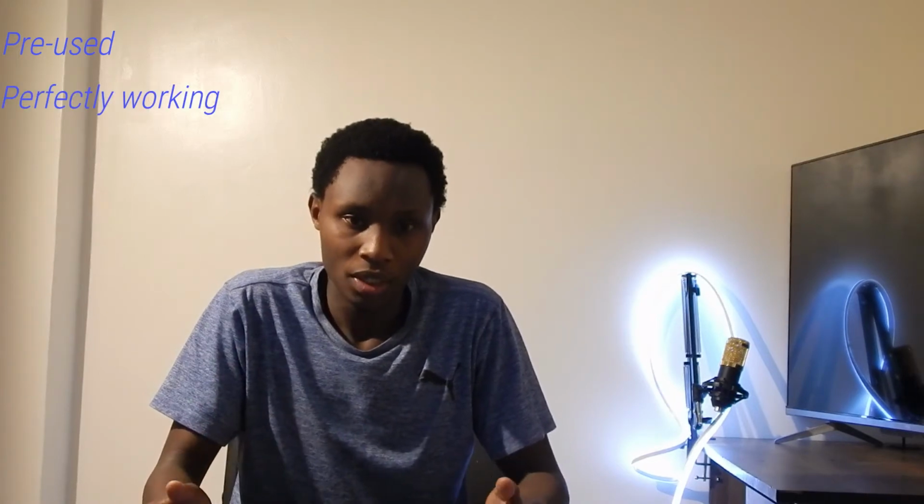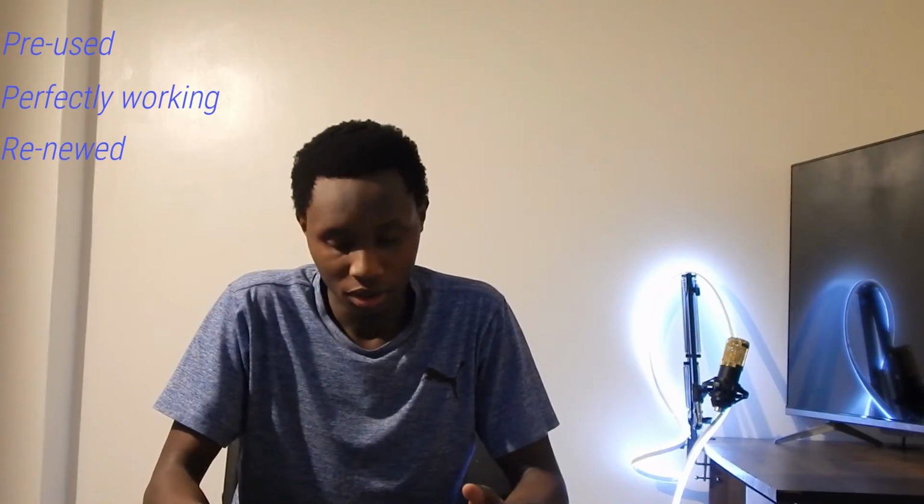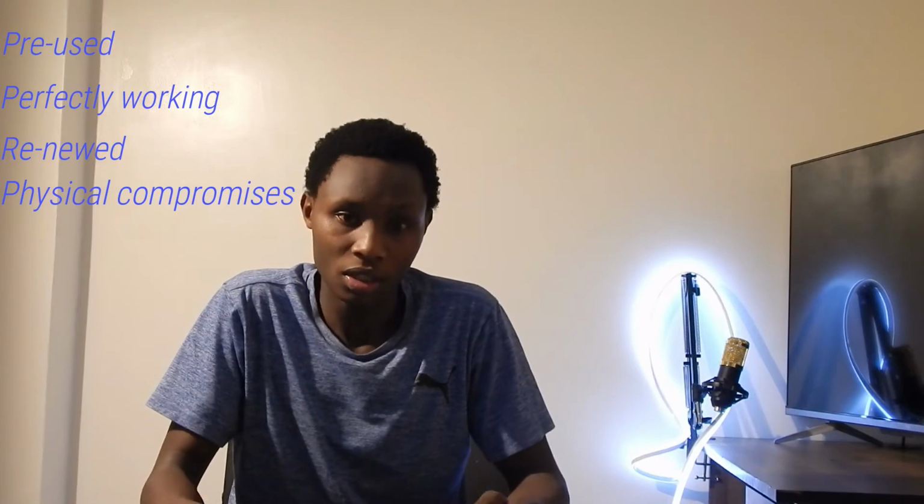So, from my own perspective, or rather in my own understanding, a refurbished laptop is a laptop that has been pre-used and is currently in perfect working condition, but has probably been renewed and might have some physical or other cosmetic compromises on its surface. So that's the difference between a second-hand laptop and a refurbished one. A second-hand one hasn't been renewed. So expect these two major aspects when buying a refurbished laptop.